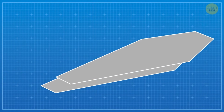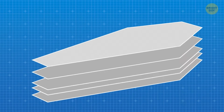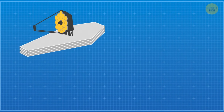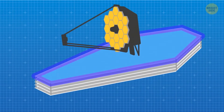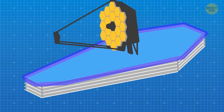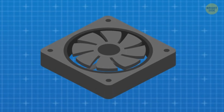It's huge, too, as big as a tennis court huge, comprised of 5 individual layers of Kapton film, only a millimeter thick. Each layer of the sun shield has to be remotely deployed individually using a system of 8 motors and 139 actuators with thousands of parts. The purpose of the sun shield is to help the JWST stay cold. The colder the better. And colder is what the cryocooler is for.